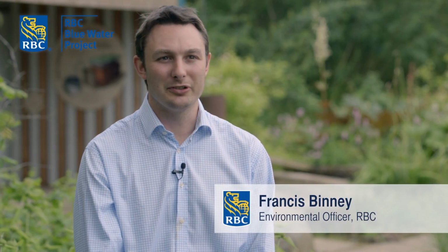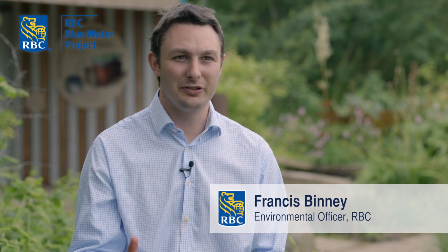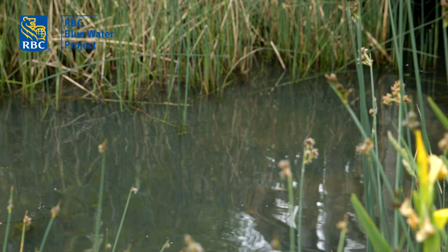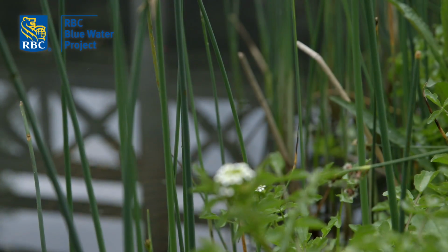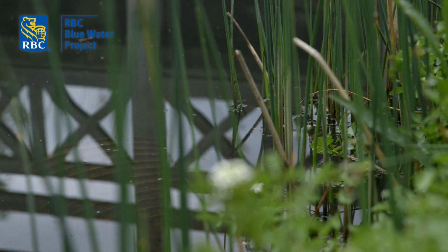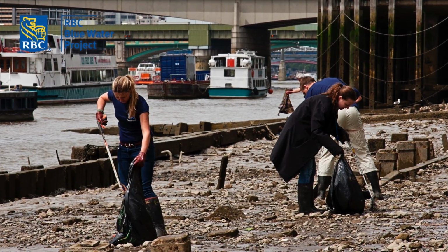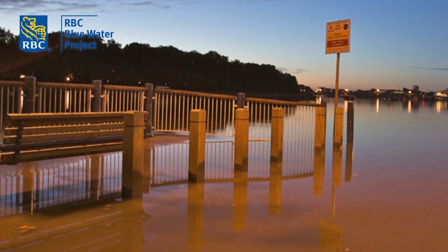So tomorrow's Blue Water Day, but what really is Blue Water Day and what is the Blue Water Project all about? Well, RBC identified water as a key issue for the world and something we really wanted to work on and make a difference for. The Blue Water Project is a $50 million fund that's been distributed over 10 years to charities around the world that work specifically on issues of urban water management.